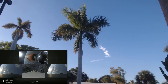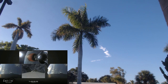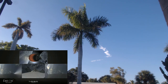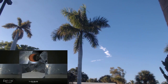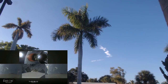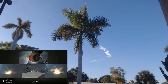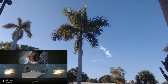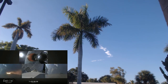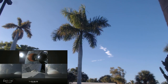Now, coming up at about T plus 6 minutes will be the side boosters re-entry burn. Acquisition of signal, Bermuda. So you'll see the side boosters on your left and right screen. Side booster entry burn has started. And there's the re-entry burn beginning. Stage two trajectory nominal. And the re-entry burn is complete for the side boosters.